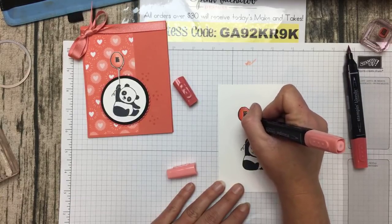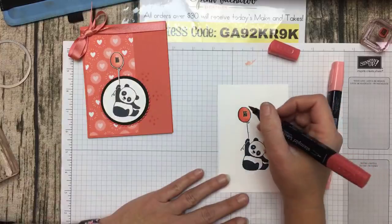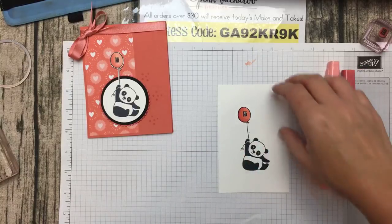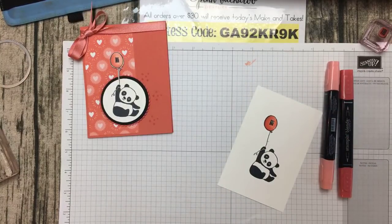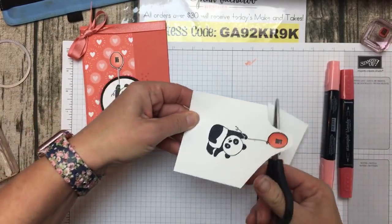So see how I did the left side of that balloon? Darker, so that you could kind of see some roundness to it. Gives it a little more shape. All right, so now let me show you the fussy cutting. Oh, where are my tiny scissors? When I fussy cut, I prefer to do it with my tiny scissors. And I'm just going to cut off some of this extra paper right here.